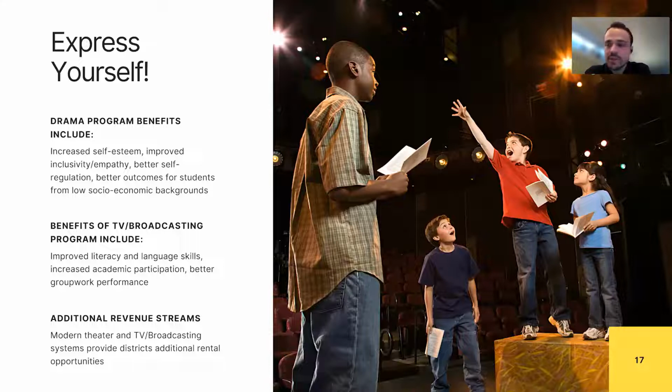And for schools, especially schools that are struggling with budget, having a modern performing arts center or having some of these modern facilities, whether it's a TV studio or a recording studio, does provide opportunity for rentals and to accrue additional revenue. We have a lot of clients that we've worked with that do actively rent out their facilities and are essentially able to bankroll their renovations and upgrades based on the money that they receive from those rentals.